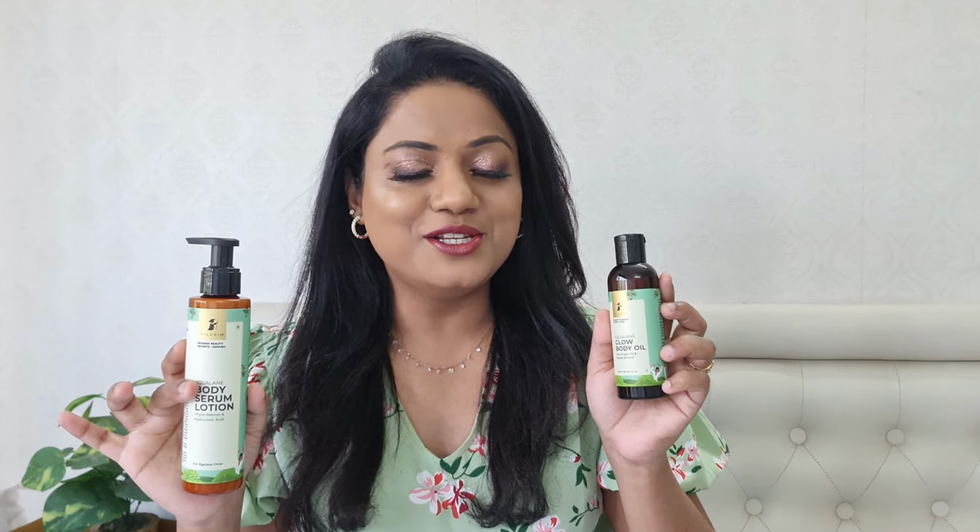So currently for my body care routine, these are the only two products that I'm currently using. I just use this during my daytime skincare routine and this body oil during my nighttime skincare routine. So now let me show you the products that I use on my face, okay?